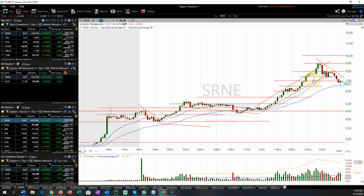And then this is where I got stopped out, because it came so hard down below it. But it turned out to be just a fake out, and then popped back up. But that's okay. I made good money on it. And then it kept going, but it got up to 9, and that was the next target.